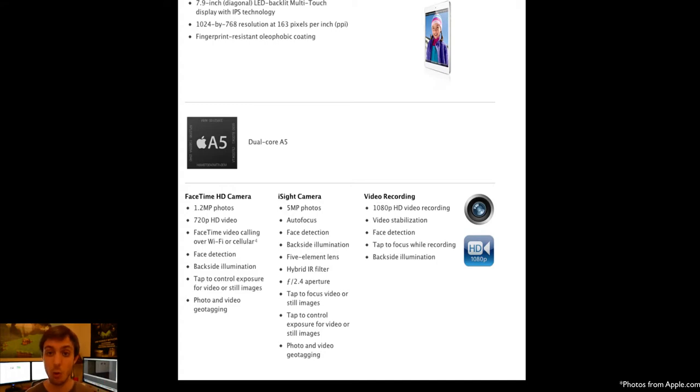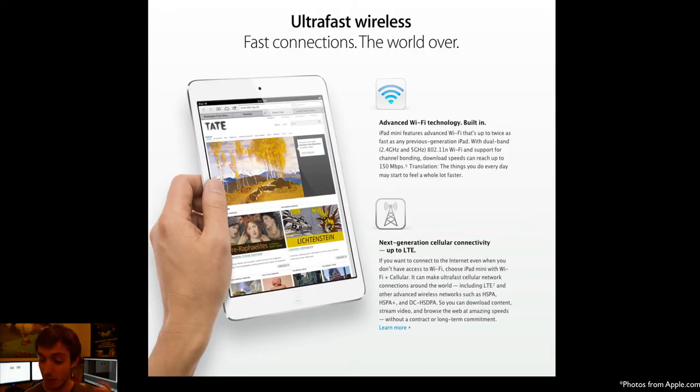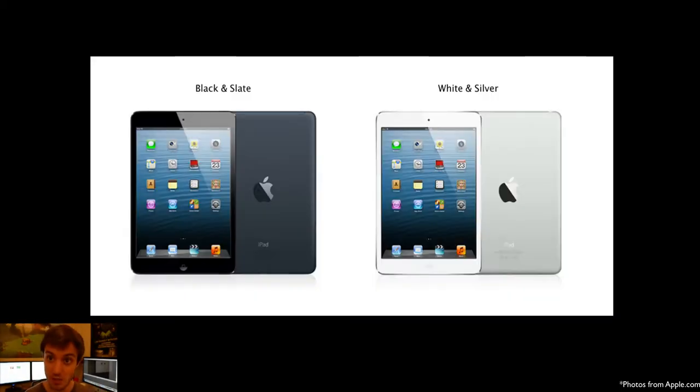It'll have a dual core A5 processor, FaceTime HD camera, and a 5 megapixel rear camera. It'll be shooting in 1080p for the rear camera. It'll have LTE on all 3 of the biggest carriers. That's Sprint, Verizon, and AT&T. It claims about 10 hours of battery life, and it drops down to 9 hours when using LTE. It'll be coming in 2 different colors, the black and the slate, and the white and the silver, so the same colors as the current iPhone 5.